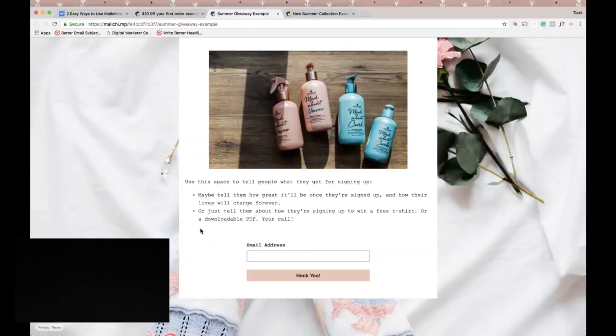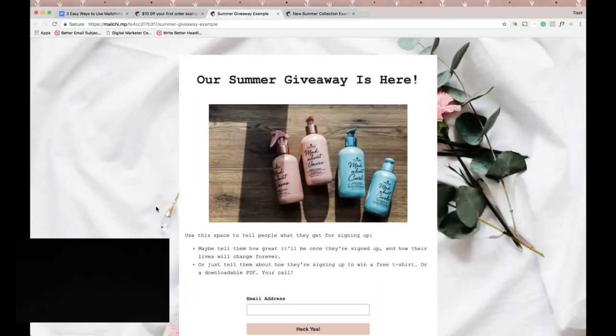And again, nothing really distracts me from the one action, which is to put your email address in and click on the heck yeah button. So that's what a landing page is, and that's why they are so powerful. Now, with MailChimp, I can show you in the back end at the end how it actually works inside of MailChimp, for those of you who want to see the step-by-step of how to make this happen.